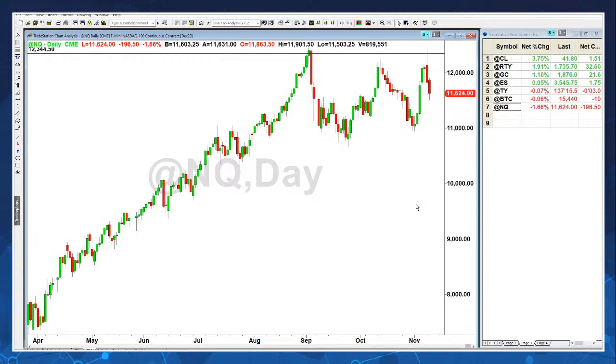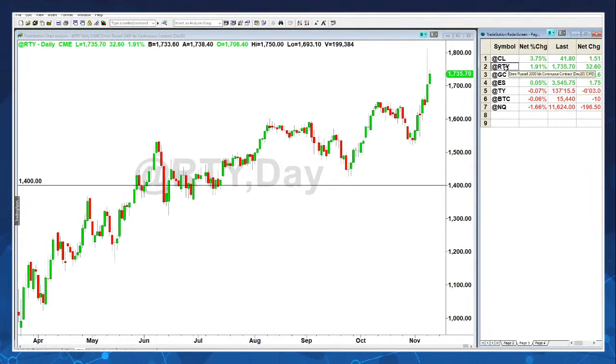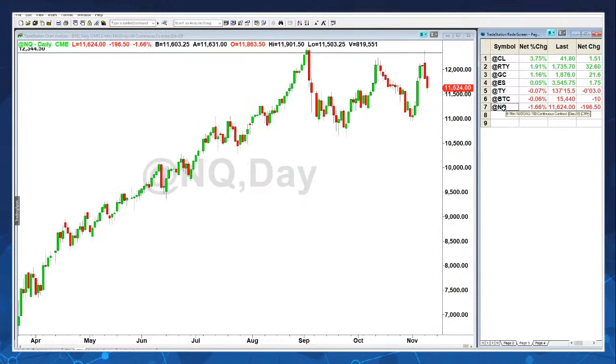And just to put it into perspective, when you look at what Scott McCormick was talking about on yesterday's show, you have the Russell 2000 up 1.91%. That was number two on our list, up 1.91%, looking really good. And again, he felt like this was a very positive sign. I do as well. It's just, I'm a little bit baffled on the timing of it, because here we are at all-time highs and the Russell takes the lead to the upside. That seems a bit strange to me, but it is what it is. Russell was up 1.91. We'll go back to the bottom.